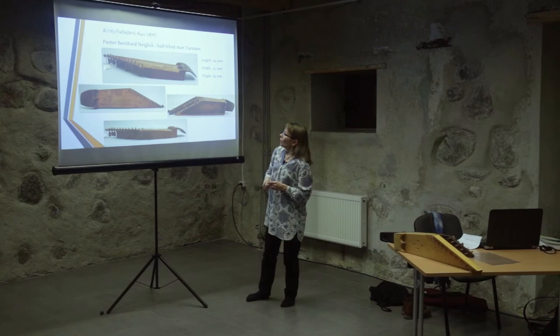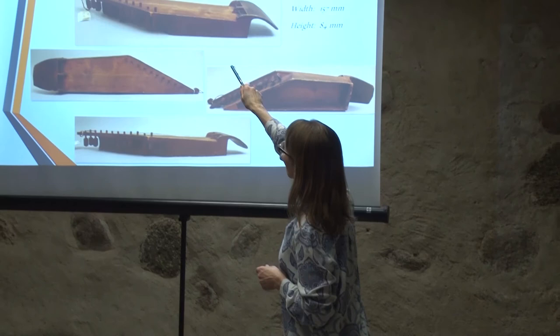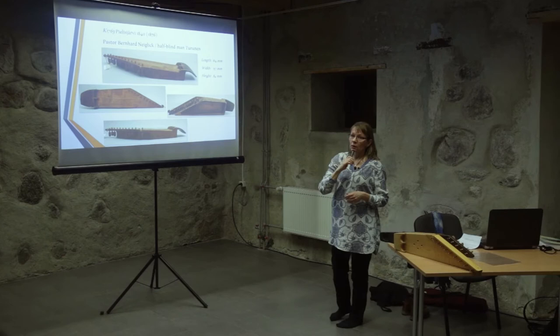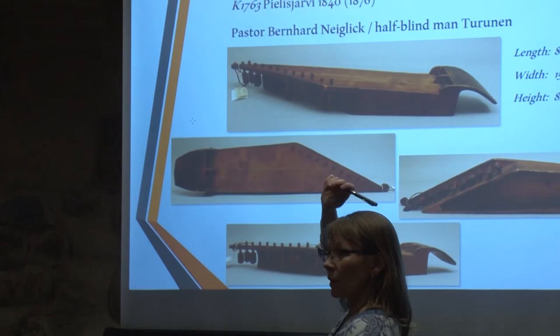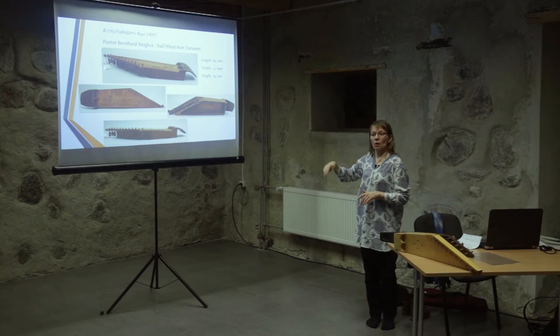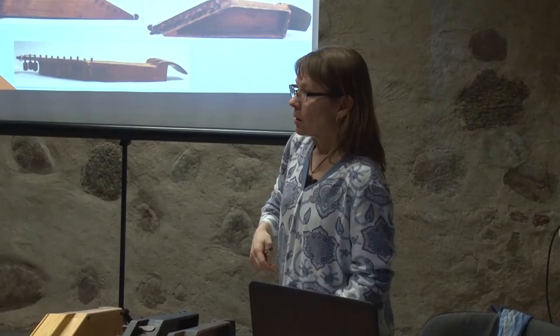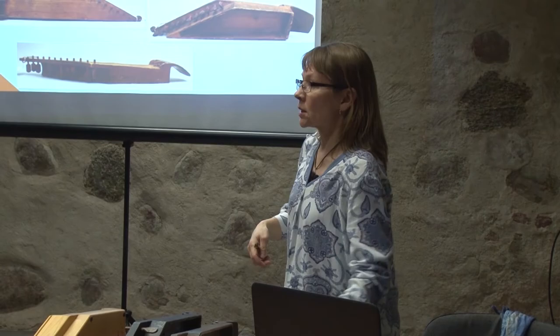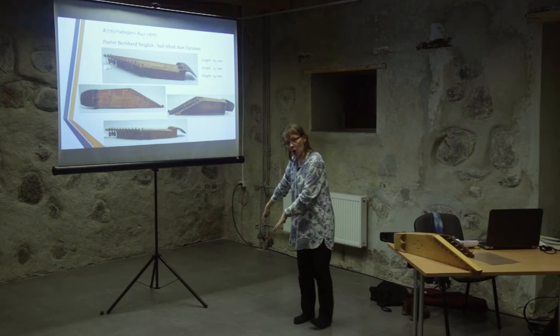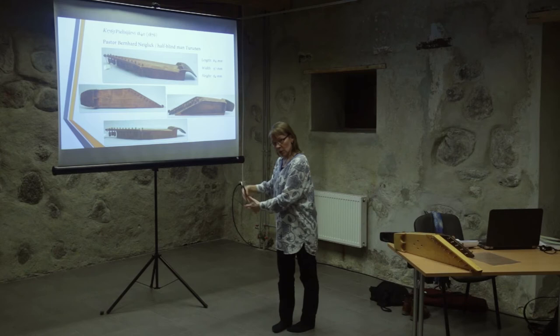This was built in 1840 by a half blind man, for a Lutheran pastor. He bought it, yes. Later from the pastor, it went to the museum. He bought it from this half blind man who was a common man. So the pastor bought the instrument from the common man, from the blind man, for himself.